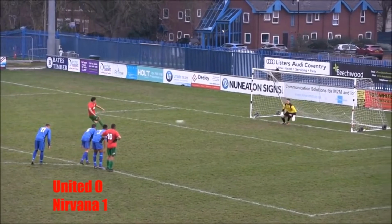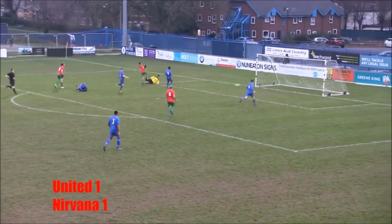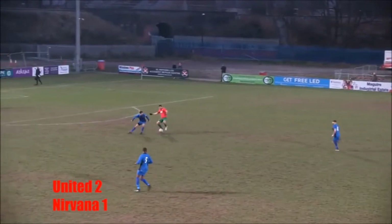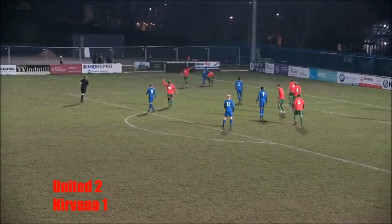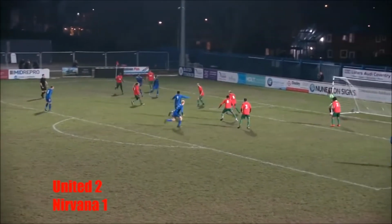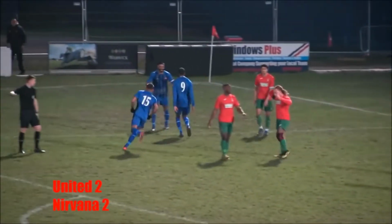The equaliser came from the spot soon after. Kai Williams completed the turnaround with a low drive, his first goal of the season. Leicester captain Ryan Amu received his marching orders for preventing a clear goal-scoring opportunity. That still wasn't enough to bury Nirvana. Suleiman Nassor looked to have sent an enthralling game to extra time, but United had other ideas. I think I'll let the commentary speak for itself.